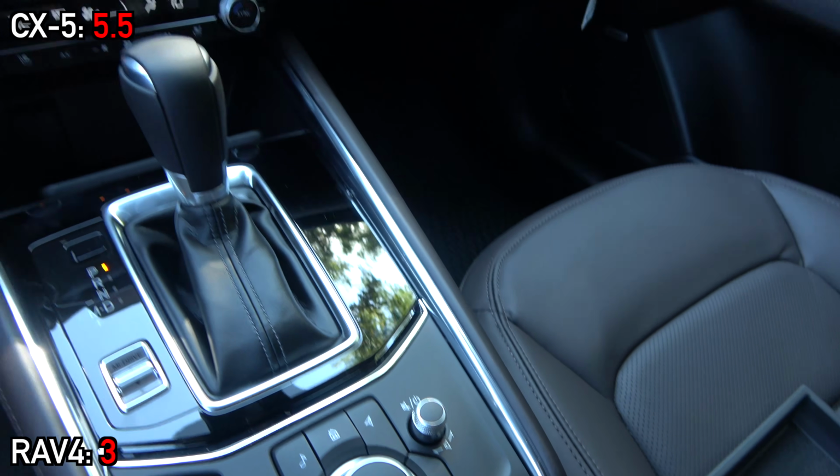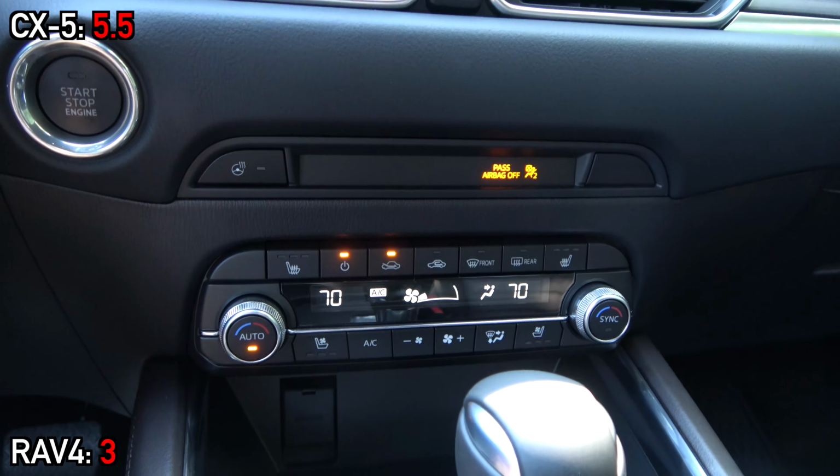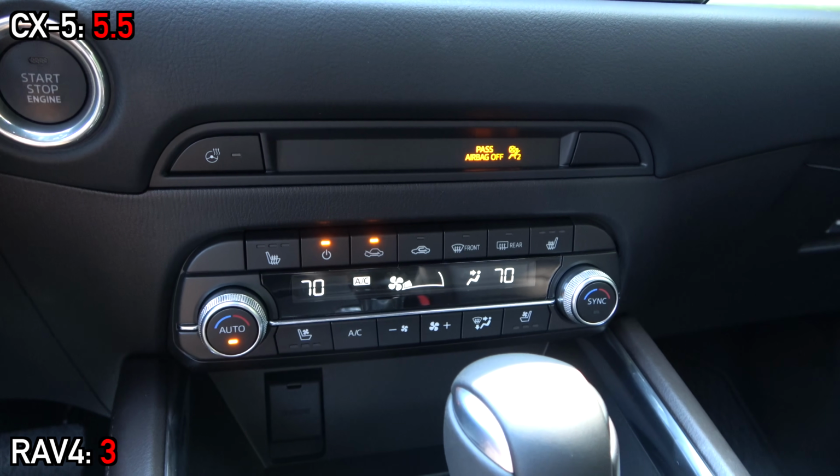Speaker count isn't everything, because the Bose system in the CX-5 provides a substantially better listening experience than the JBL.